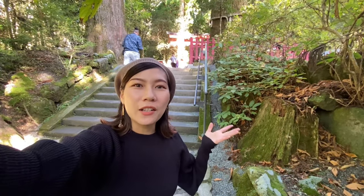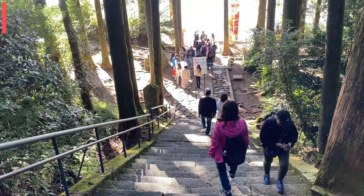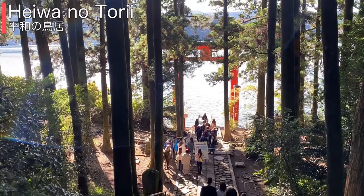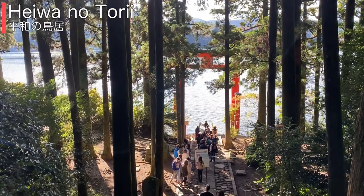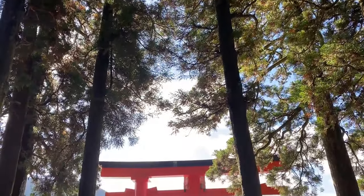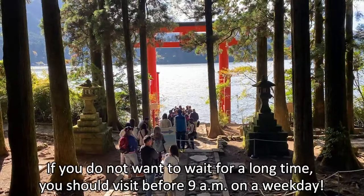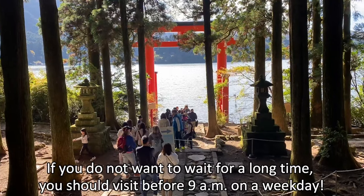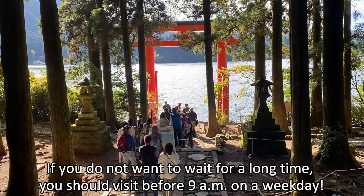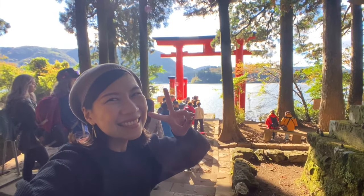So Hakone Shrine has a super popular Torii gate. Okay, let's go. This one, Heiwa no Torii, peaceful Torii gate. So this Torii gate always has a long queue. If you wanna take a photo, you should come in the early morning. By the way, it's 10 a.m. now, but the Torii gate already has a long queue. We don't have enough time. Okay, let's go. Next spot.